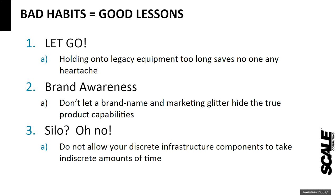Brand awareness. Don't let marketing collateral and some fancy swag deter you from what the product's capabilities are going to be and whether or not they're going to be a match for what your business needs are. And when you're reviewing and revisiting your infrastructure, let's not throw everything into silos and fragment even further the way we support and care for our equipment and applications. And don't let your discrete components take up indiscrete amounts of time. Because we're IT people. We need vacations. We need to be able to turn our phones off once in a while.